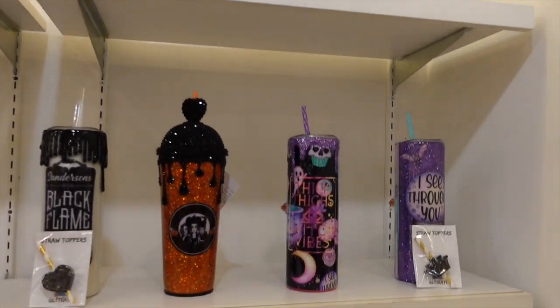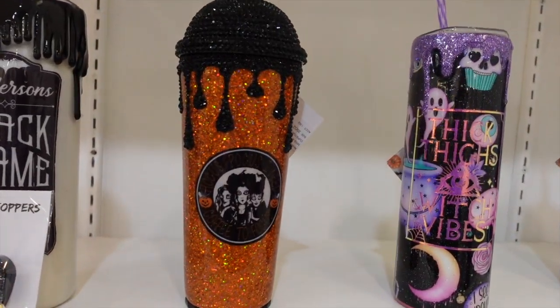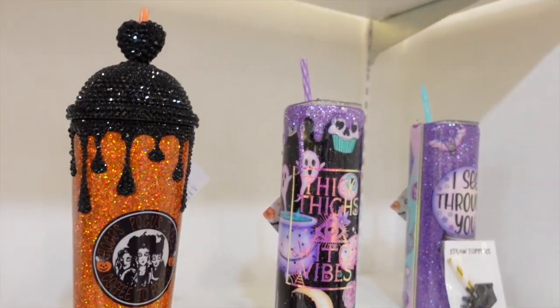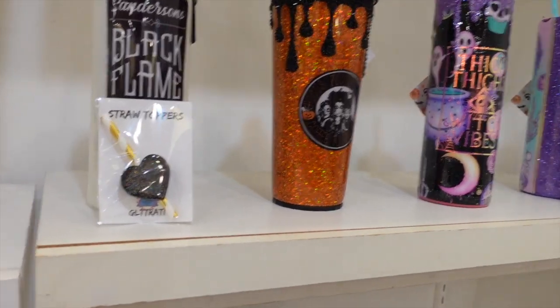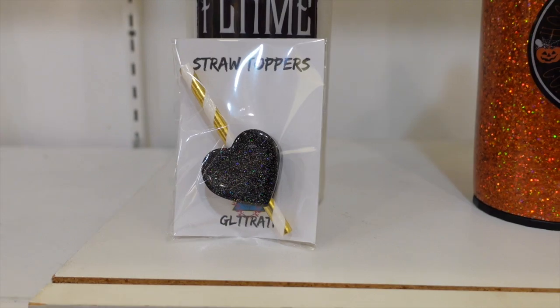Love the name of this shop, Glitterati. That's so cool. And look at this, you guys. Look at how amazing. The sparkle tumblers, fall, family and football. So cool. Whoa, straw toppers. I've never seen those before.